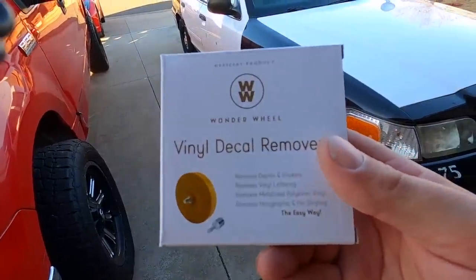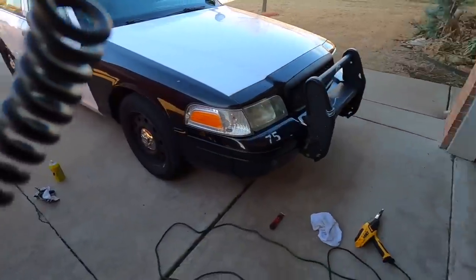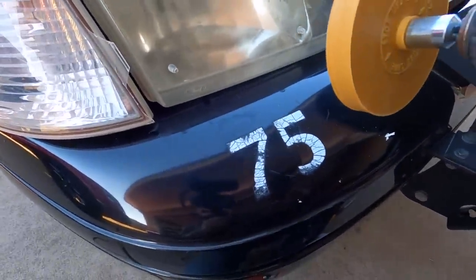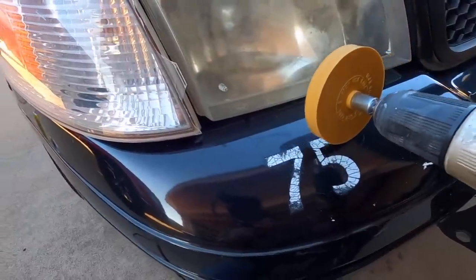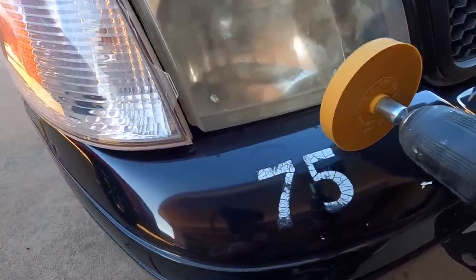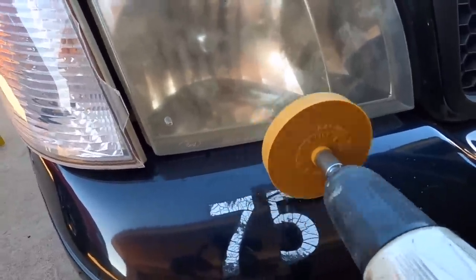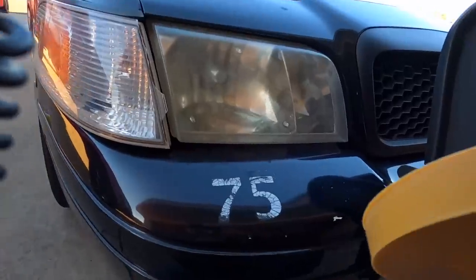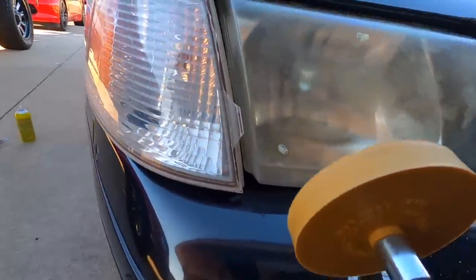All right, round two, we're going to try this vinyl decal remover by Wonder Wheel. It's like $6, something like that. You just throw it on the end of your drill. I've seen Weird Beard on YouTube use it, and I was like, all right, this is cool, but I've never used one myself. Maximum 4,000 RPM. Let's see. Maybe I'll do it this way. I don't know. I've never used this before, guys. Let's see what happens. Oh, it's spinning. Hold on. That's not good. Maybe we should spin the drill the other way. First time using it.